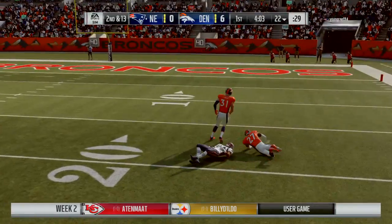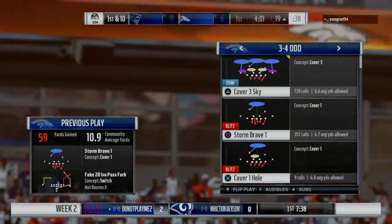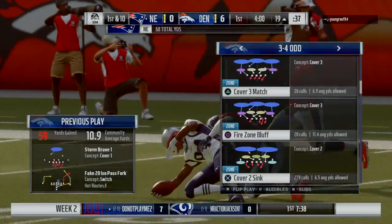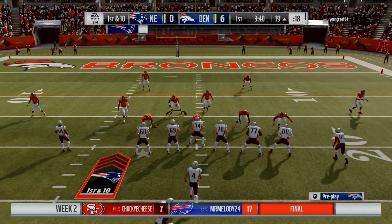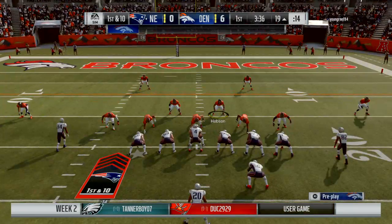It's caught inside the 25. And they're going to have this way down deep in Denver territory. A big play there for New England. 59 yards. A real field flipper there as all of a sudden they've got a first down in the red zone.